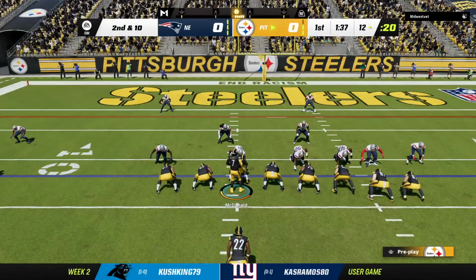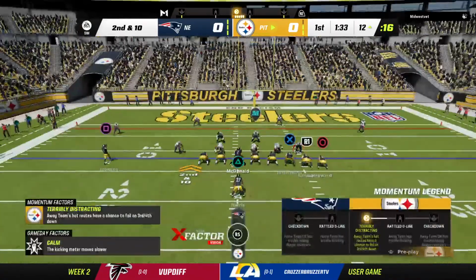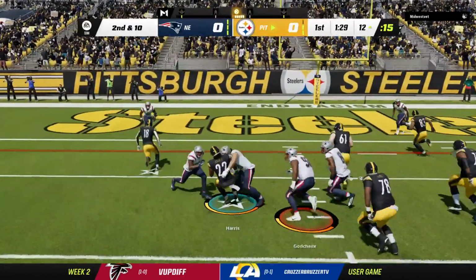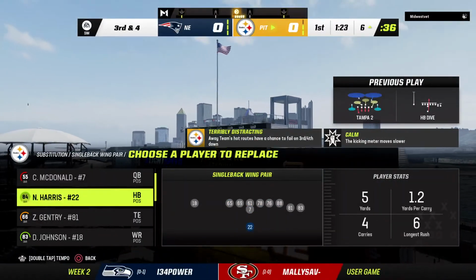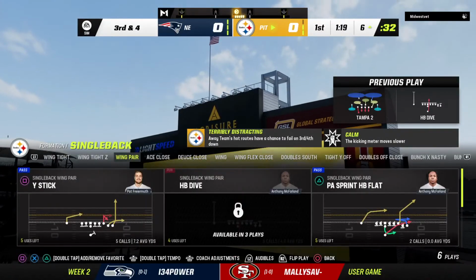So after the run for no gain, here's 2nd and 10. They'll keep it on the ground. Harris again. Down to the 6-yard line on a pickup of 6 as he gets halfway to the goal line. A quick burst there, and he nicely bit off a pretty decent gain.